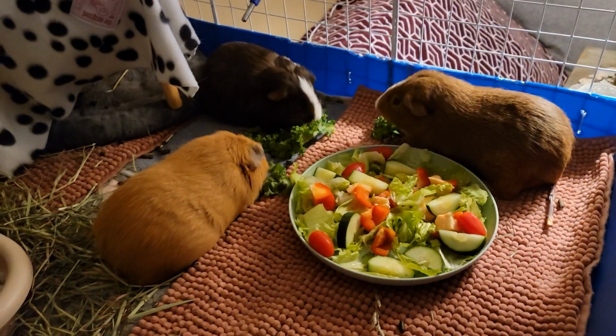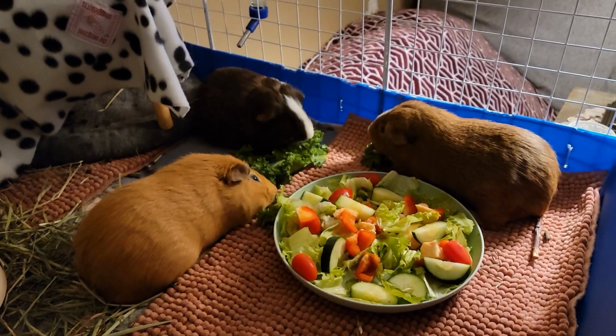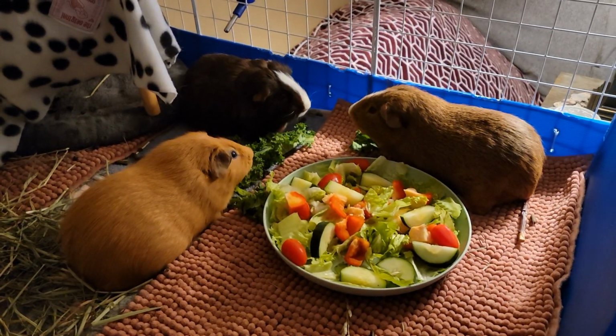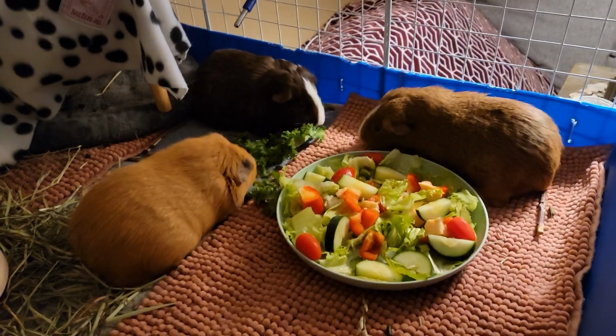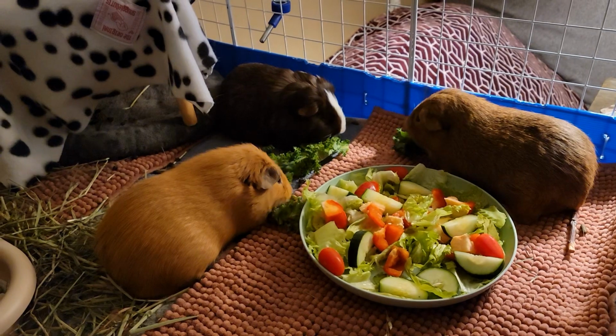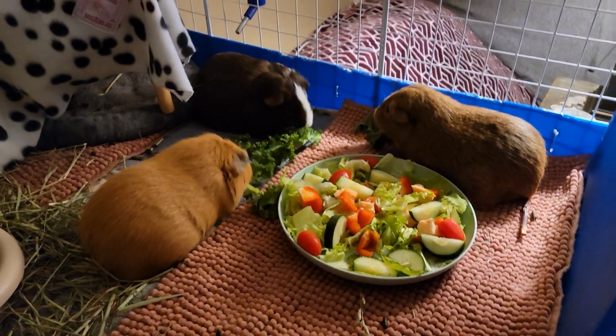So I think every now and then I'll put them together, and if I eventually see that they're going to do just fine, I'll take that partition out. But otherwise I think I'll just put them together during veggie time, maybe some playtime on the floor together, that sort of thing. But otherwise I'm going to leave Joey in his own space. He deserves some peace, and he was getting none yesterday, none at all.